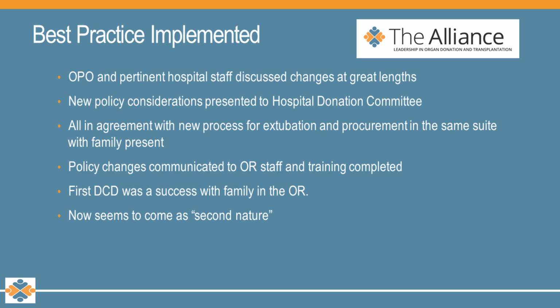The ICU nurse is helping me explain to the family what to expect, talking to the family, explaining to them that once this patient has expired, it's very important that they're ready to leave. So they don't feel like last minute we're all of a sudden pushing them out. They understand why they need to leave quickly, the importance of preserving the gift.